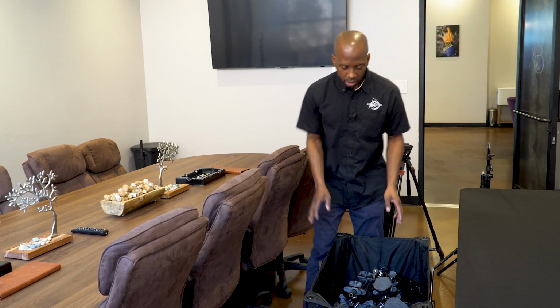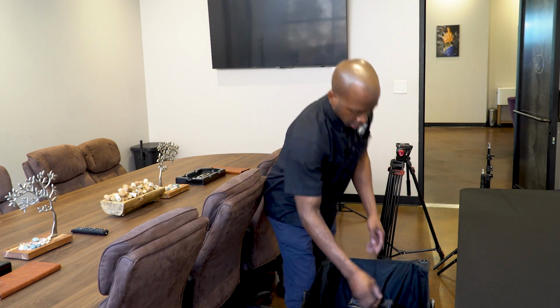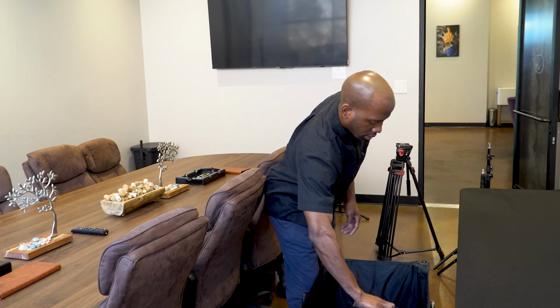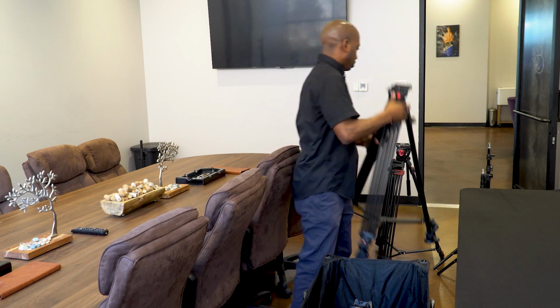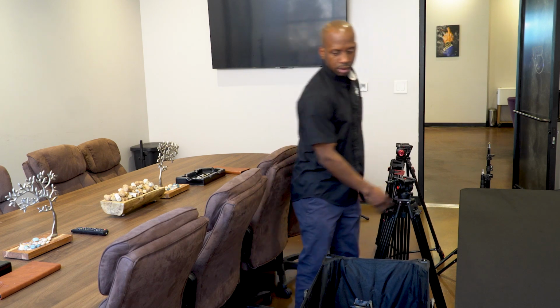Honestly, I have no idea how they're gonna want this to look. Just get it in, get it set up, get something set up. I don't know how you want to sit here. All right, after a few minutes of doing that, because I know I'm gonna have to move things around and adjust things when people get there.